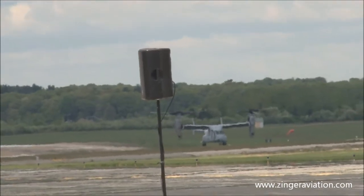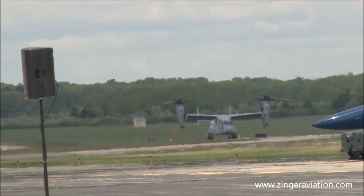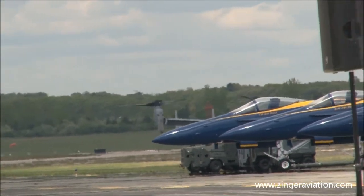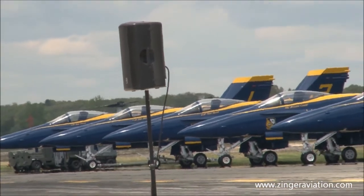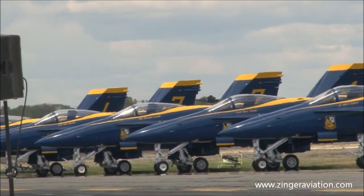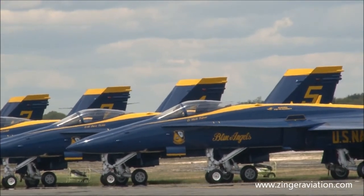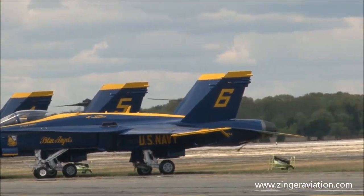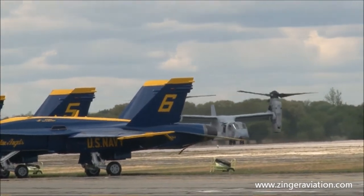Round of applause for pilots Captain Eric Armstrong and Captain Dave Driscoll and the MV-22 Osprey. Such a cool design, and this thing is truly math in motion. Sarah, the crew chief is still giving you a wave. If you're down the left side, be sure and wave back. Let them know you enjoyed the show today.